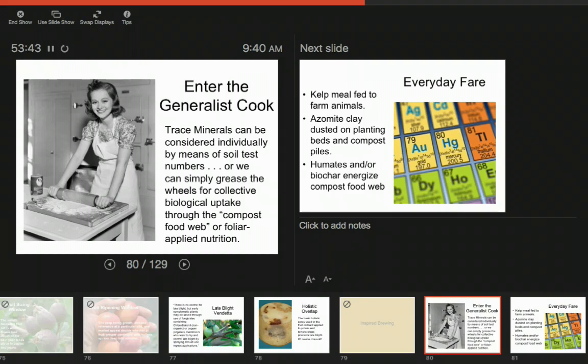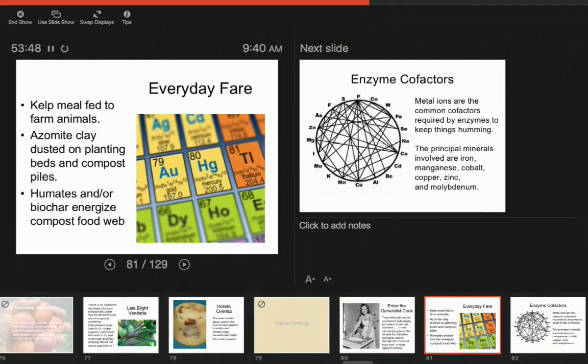Another piece of the puzzle is providing trace minerals at opportune times. So I go about that in various ways as a generalist cook. That means I put kelp meal on alfalfa pellets for our sheep in the winter because the kelp goes into the poop, which goes into the compost pile, and the minerals are being spread. I dust those compost piles occasionally with a soil amendment like azomite clay, which purportedly contains all the trace minerals from A to Z. I dust azomite clay on a garlic bed when I'm prepping the bed for planting. Again, it's just a generalist approach to providing trace minerals.